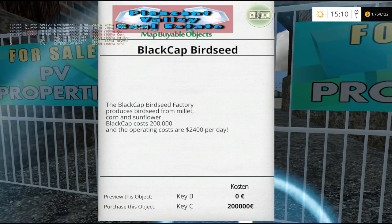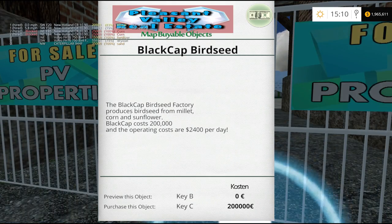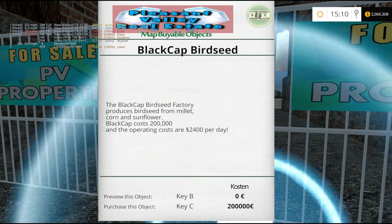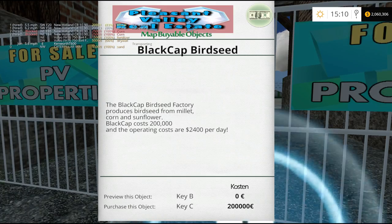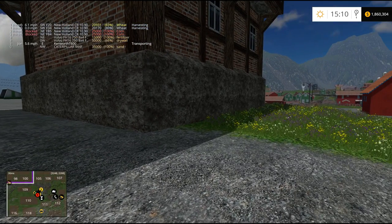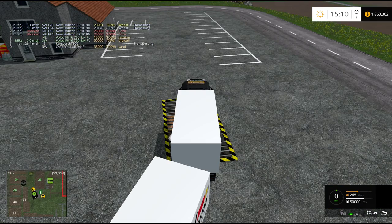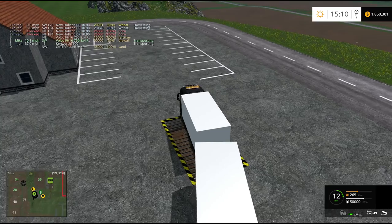Black Cat Birdseed Factory produces birdseed from millet, corn, and sunflower. Costs $200,000 and $2,400 a day. That's not bad at all. No, it's rather cheap. Not that much for you, so. Yeah. Okay, so we're on Birdseed Factory. Yay! So now we need to run to it too, but that's down the road because we don't have millet yet. We can run corn and sunflower when we get time.